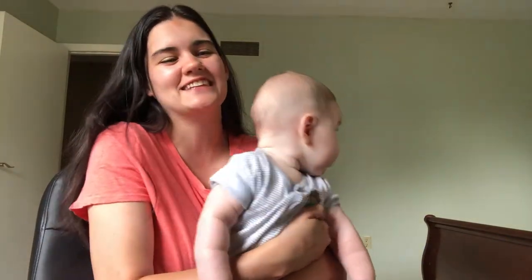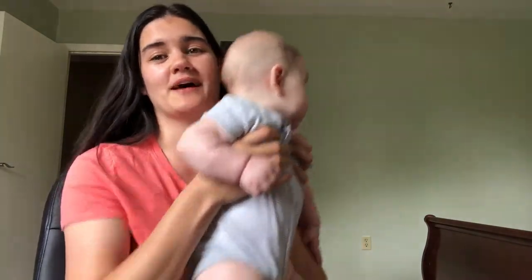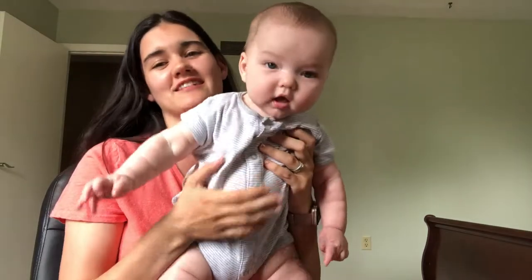He kicks like crazy, and he is content to just stay in the bath as long as he wants. I don't keep him in the bath for too long just because I'm scared he's gonna either pee or poop everywhere, and then I'm gonna have to give him a bath all over again, but he does like them.